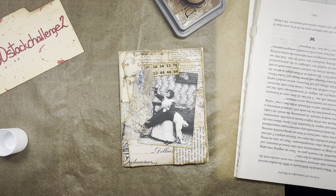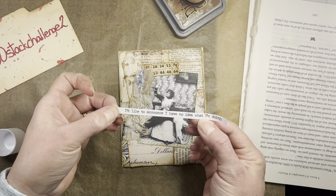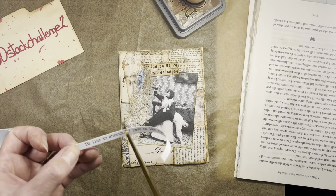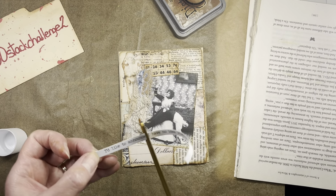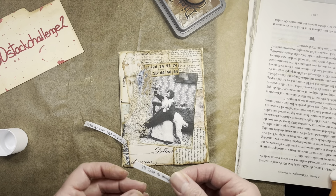And then I also have one of the snarky sayings that isn't too snarky. It says, I'd like to announce I have no idea what I'm doing. That seems, yes. Yes, as my son would say.